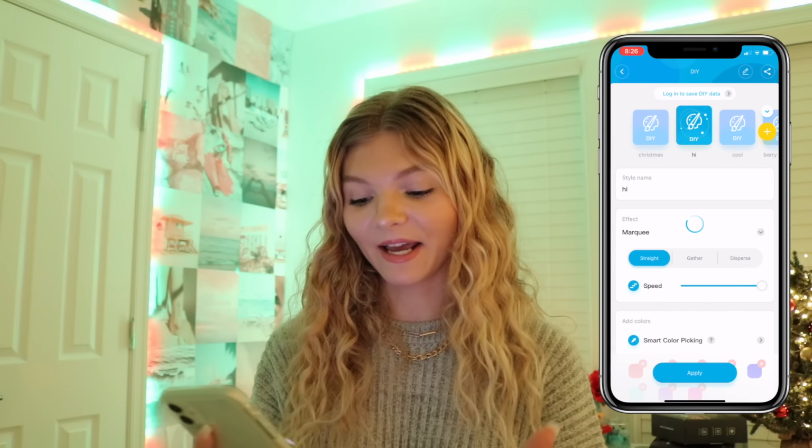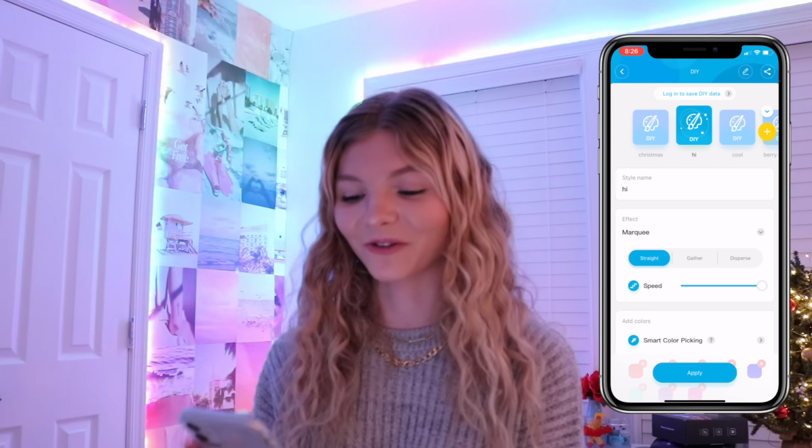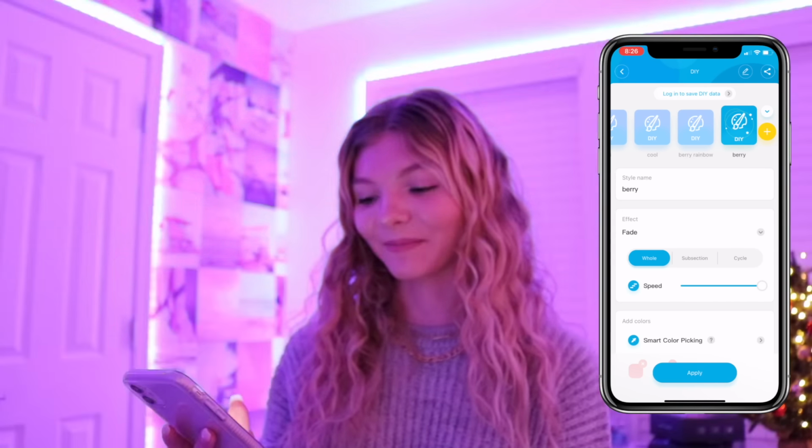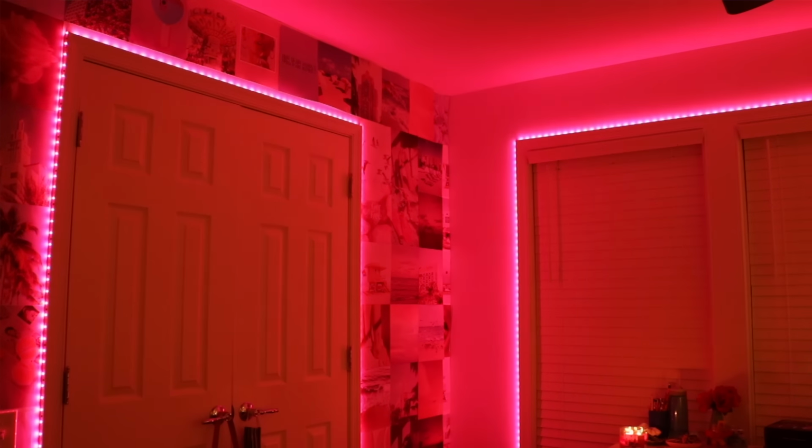I also have high. This one's really intense. I never use it. I just created it as a little fun thing to do. But my favorite is actually berry. It fades from a light purple to a really dark red or like a really deep pink.